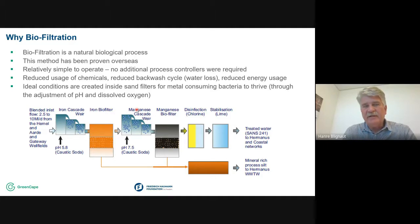For instance, we didn't require any additional process controllers as the plant is located on the same site as our existing treatment plant for the De Bos Dam water. And the advantages include reduced usage of chemicals, reduced backwash cycles, and therefore also reduced water losses, and also a reduction in energy usage. And the process basically entails the creation of ideal conditions inside sand filters for these metal-consuming bacteria to thrive. And with ideal conditions, we mean the adjustment of pH and dissolved oxygen to specific levels.